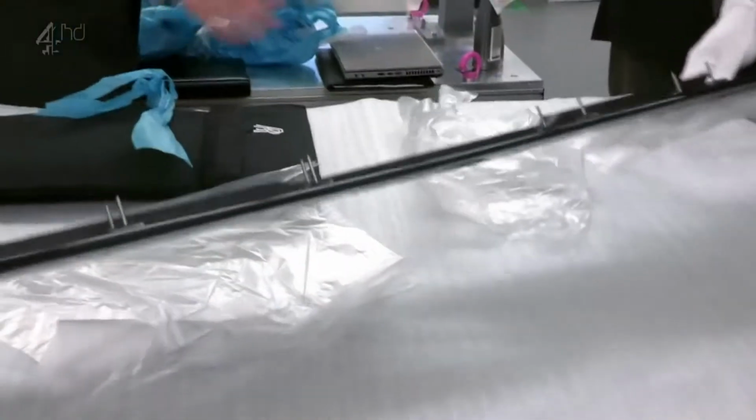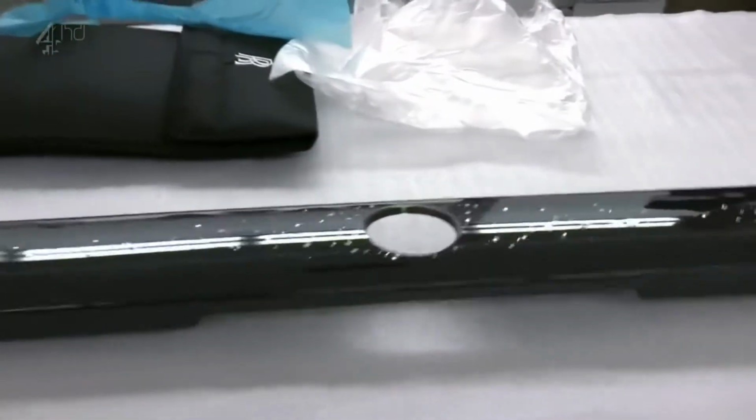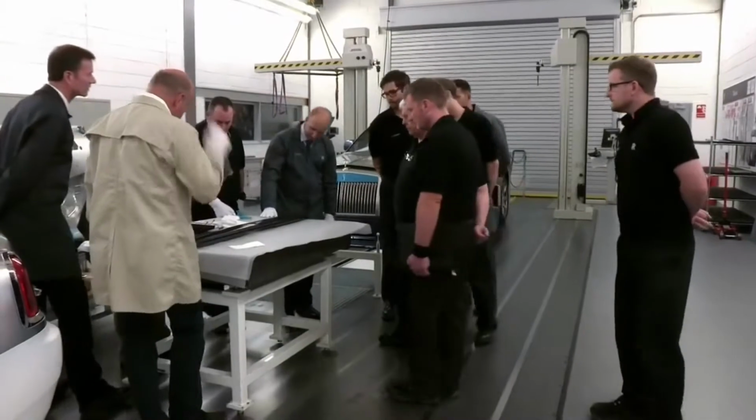The first panel is given the all clear. The second panel is the one that will contain the clock and will be the most visible to the customer. See it right there.